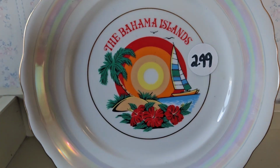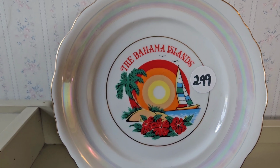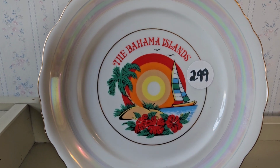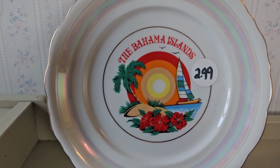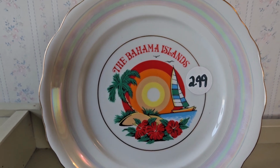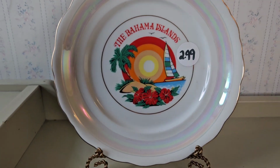There was no sale price on this. I did pay the $2.99. I'm going to expect to get anywhere, the low end, like $13, but I can get as much as $25 for this plate. But to be optimistic, I'll probably land in the middle at that $15 range for this plate. So still not a bad flip.